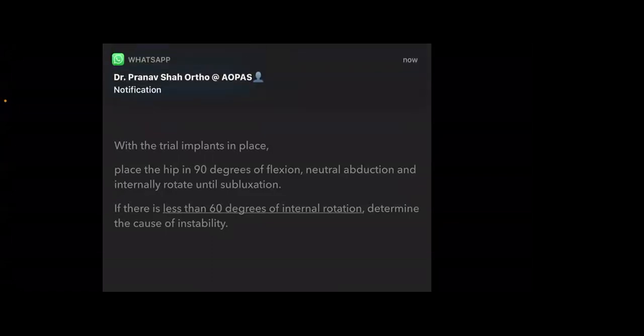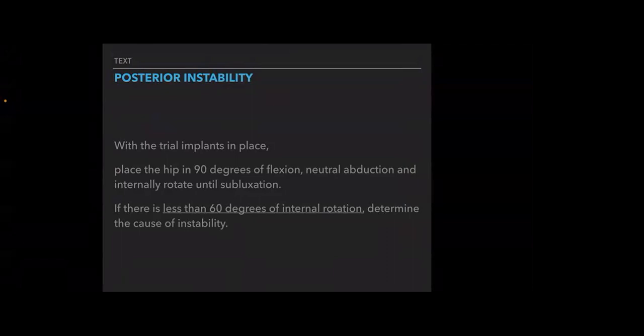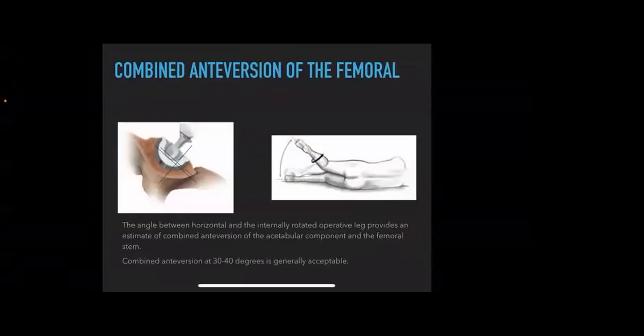So to see the instability or stability of the cup, place the hip in 90 degrees of flexion, neutral abduction, and internally rotate until subluxation. If there is less than 60 degrees of internal rotation, determine the cause of the instability. So that is what is also called the combined anteversion of the femur.